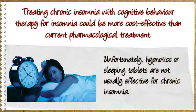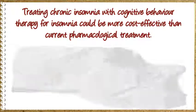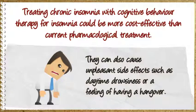Unfortunately, hypnotics or sleeping tablets are not usually effective for chronic insomnia. They can also cause unpleasant side effects such as daytime drowsiness or a feeling of having a hangover.